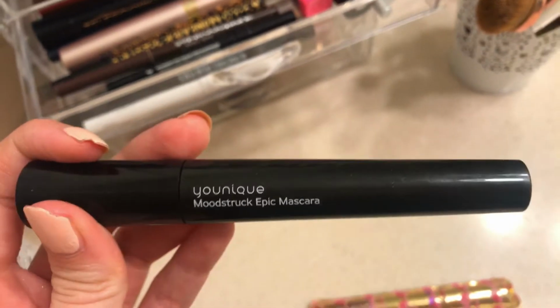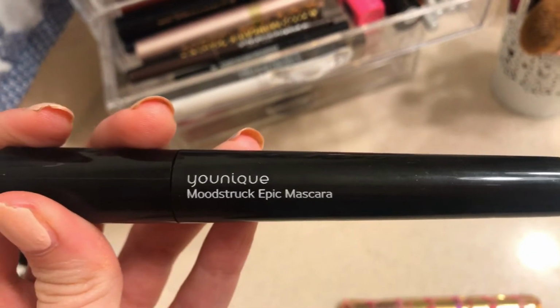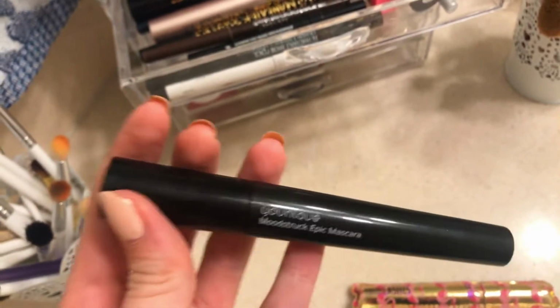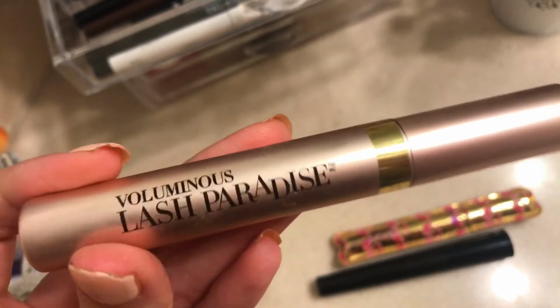This has been my favorite mascara like I've ever had. It is the Unique Moodstruck Epic Mascara, and it is so volumizing. It lengthens your lashes. It just does everything. My favorite drugstore mascara is the L'Oreal Lash Paradise.